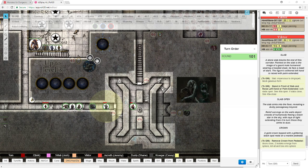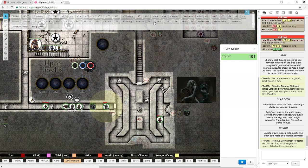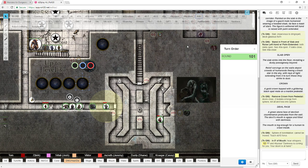Let's search the rest of the room before we yank it. Okay, look around here. Look around the corner. Okay. Around the corner, you see a green stone face of devilish contours protruding from the wall. The devil's mouth is agape and filled with darkness. The mouth is big enough for a human to crawl inside.